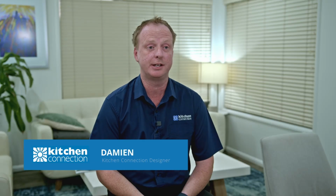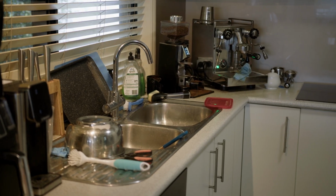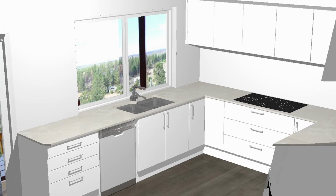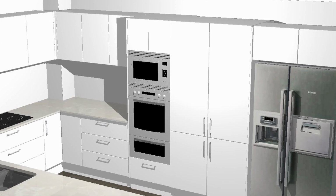I guess it's about working out what they don't like about their current kitchen. In this case, they liked more bench space. So that was my key focus, I suppose. Keeping the storage, not losing any storage, but also increasing the bench space if we can. So we decided to bring the wall out to achieve that.